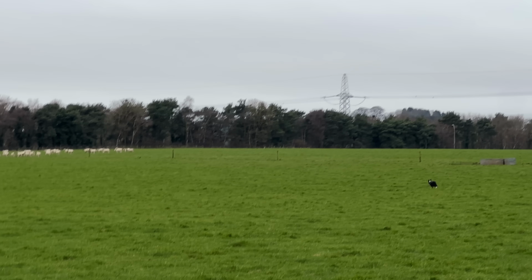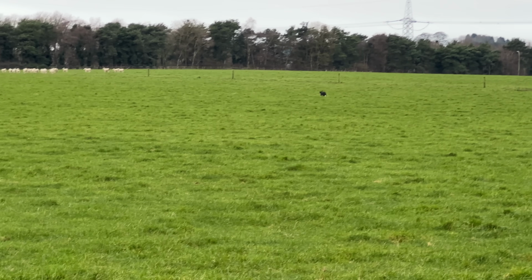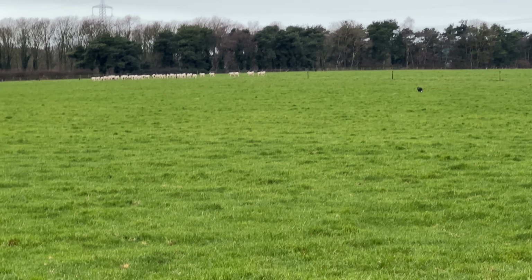Go, go, go, Joe, go. All the way, all the way, go, go, go. Only issue being next to a dual carriageway. Don't think Josie can quite hear me.